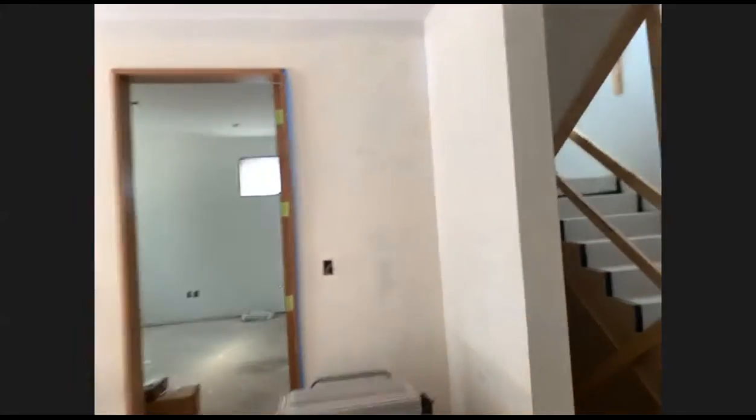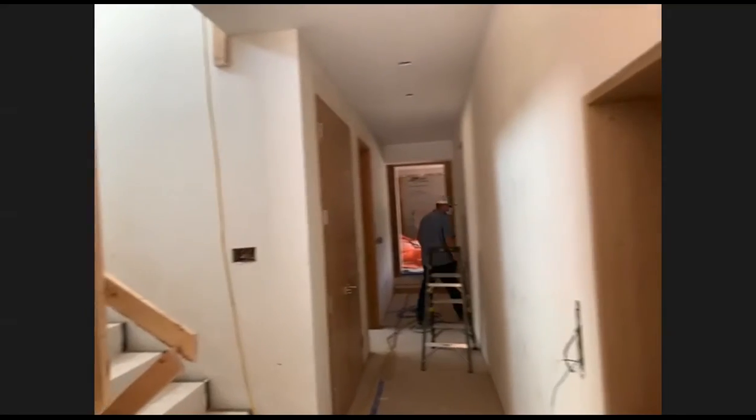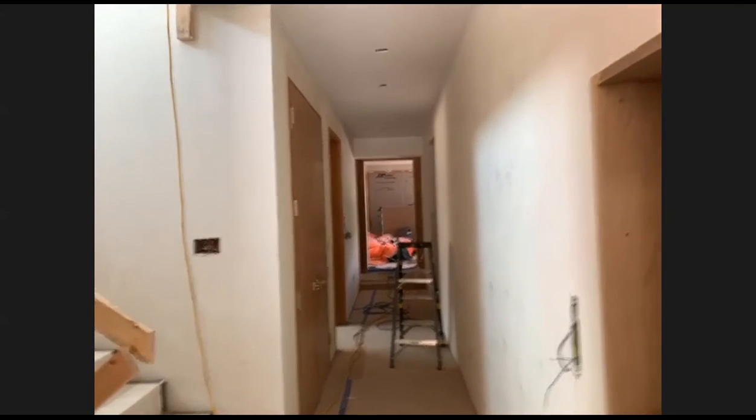Completion dates on these pushed back just a little bit because of COVID and a busy summer. But right now, this home's scheduled for completion sometime in October, and we sure are hoping for a September finish on the one on the corner. So, nice little feature here.